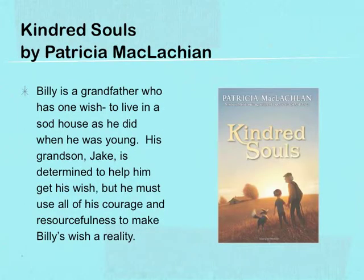Kindred Souls, by Patricia McLaughlin. 10-year-old Jake has always been close to his grandfather Billy. So close that Jake's mother calls them kindred souls. Each morning, Jake and Billy take a walk around the family farm. Billy often tells Jake stories of living in a sod house on the prairie. When Billy goes to the hospital, Jake decides the best gift that he can give his beloved grandfather is a sod house. Billy moves to the sod house when he leaves the hospital, and he spends his last days living there.